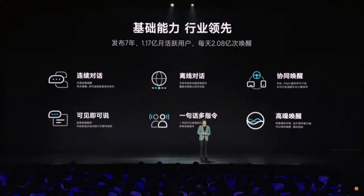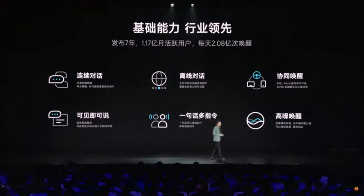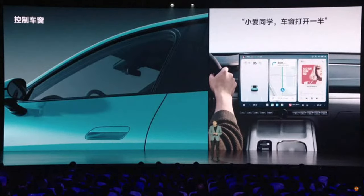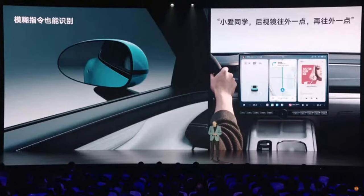Next, Xiaoai, the voice assistant, one of the earliest voice assistants in China. Now we have over 100 million monthly active users. It wakes up 200 million times a day. So it has a great fundamental capability. And let's look at how Xiaoai controls the car. First of all, let's see how it rolls down the window. Pretty easy, right? Let's see how it controls the rear view mirror.